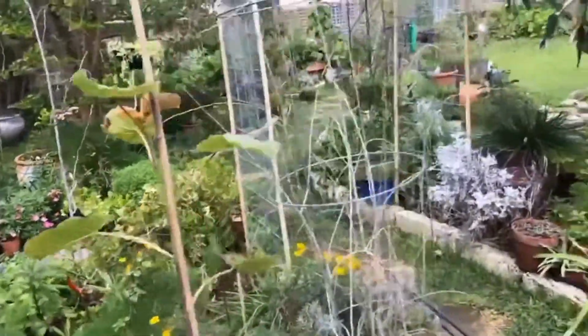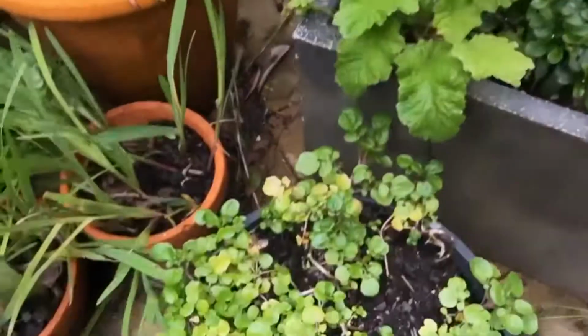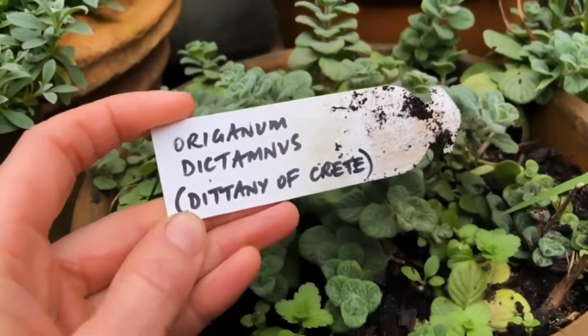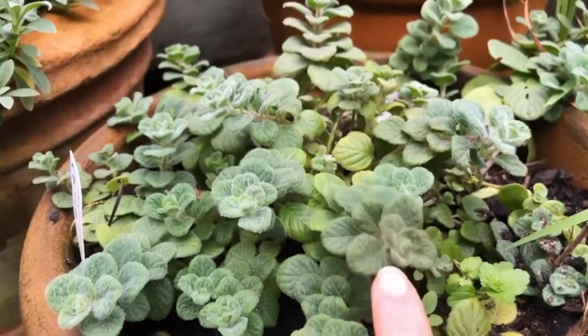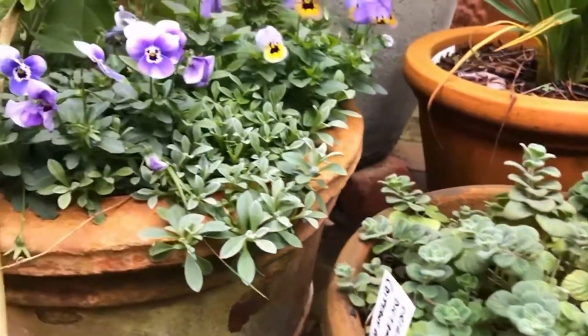And over here, got some little daisies and some more primulas. And this here is called Dittany of Crete. My sister got it for me. It's a type of oregano, and it's just beautiful. It's got these really furry little leaves, and I think it will have pink flowers. I'm not too sure, but hopefully it will flower this spring and we'll find out.